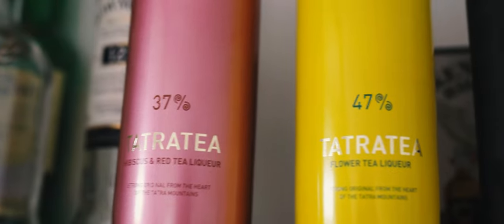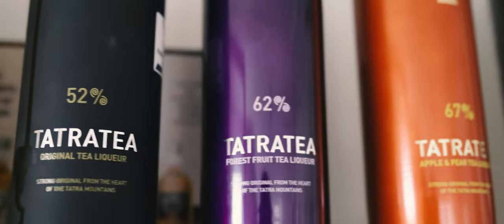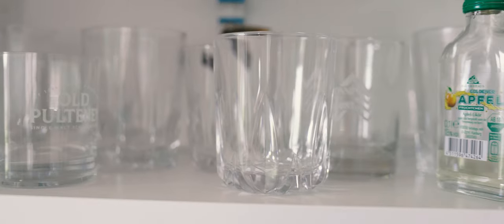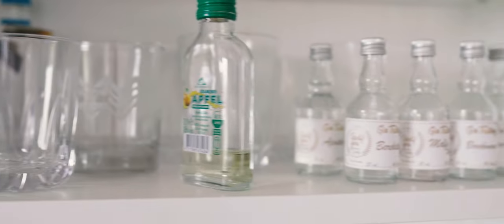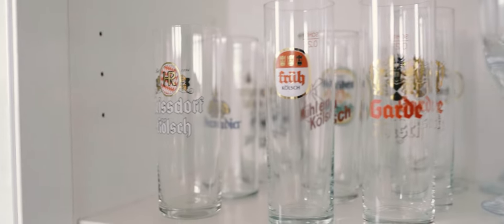Okay, over there we have the showcase with a lot of nice stuff inside, actually. So, up there we have a couple of bottles of Tatra tea. Really nice tea liquor. I don't drink it too often, to be fully honest, because it's quite heavy. In particular, the right ones here with 72%. Drinking this one as a shot, I don't recommend it, but I really like how the bottles look.